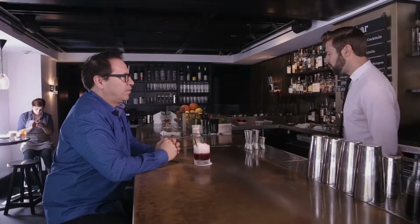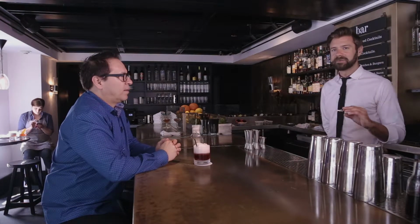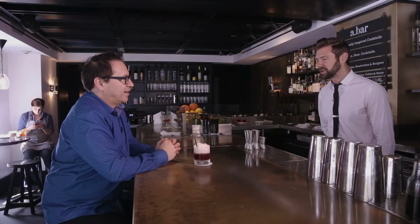What are you finding when guests get this drink? What do they like about it? Well, whenever a regular comes in and they order this drink, I ask them if they would have liked a spoon for the ice cream at the end. And the consensus is it depends on how fast you drink it. So it's one of those choose your own drinking experience type beverages. Very interactive. It's really fun.